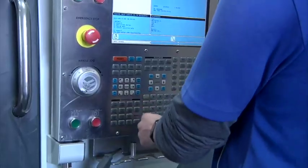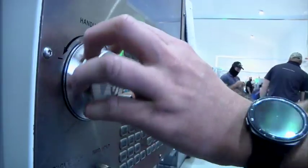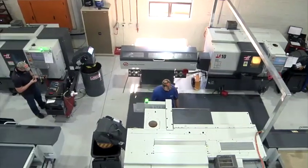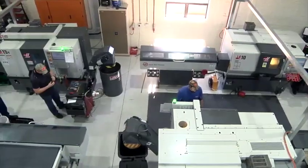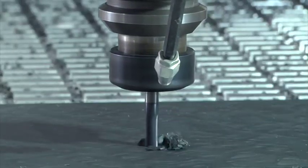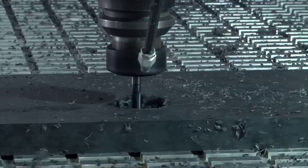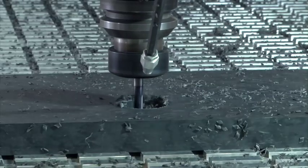It's been able to get us into the market where we can produce high volumes of bushing. The bushing that we are doing in our latest plant runs 7 days a week, and we can pump these bushes out 24 hours a day.